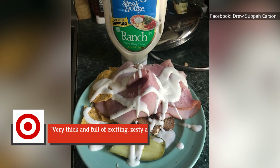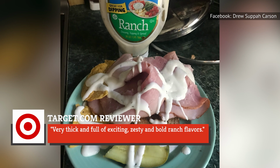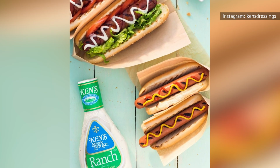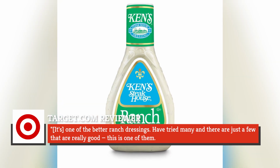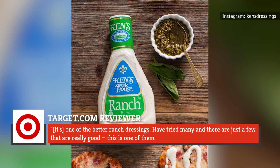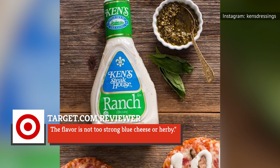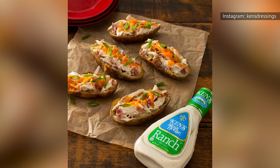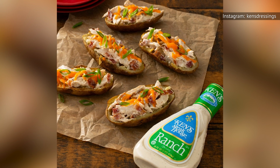One review described it as very thick and full of exciting, zesty, and bold ranch flavors. And Lala Kawai ranked it among their favorite ranch dressings out there. Lala said, "It's one of the better ranch dressings. Have tried many, and there are just a few that are really good. This is one of them. The flavor is not too strong, blue cheese, or herby." Honestly, Ken's Steakhouse ranch dressing is pretty darn good. But it's still not the best store-bought ranch out there.